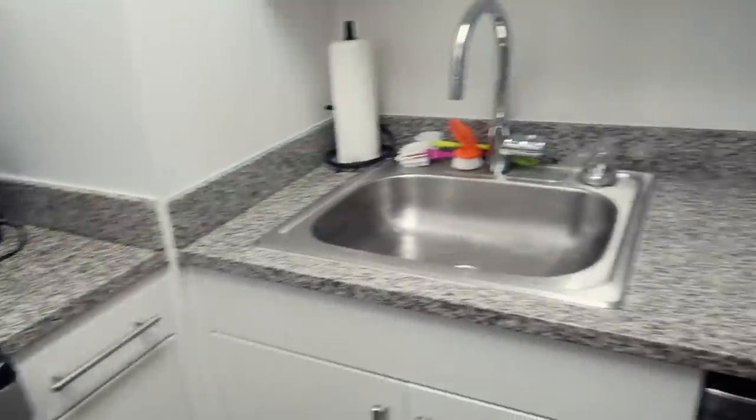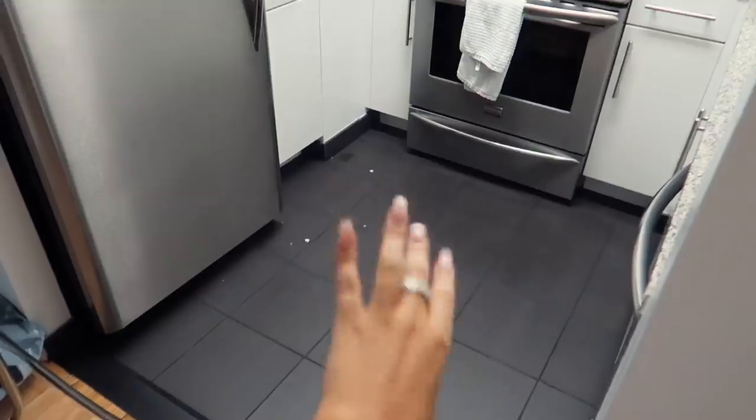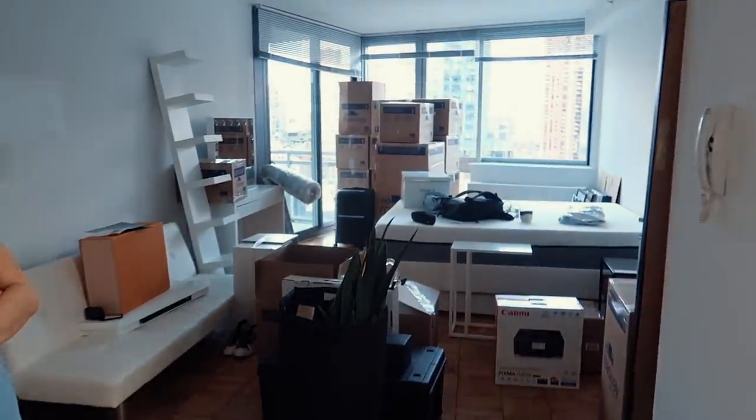So the kitchen is all done. I'm very happy. I feel like the kitchen is a lot of work because it's just a lot of stuff we need to clean up right there. This is what this looks like.